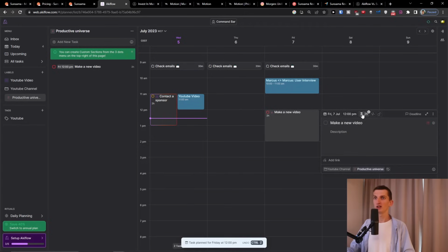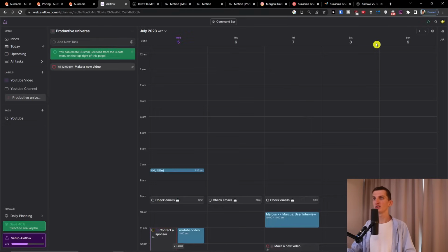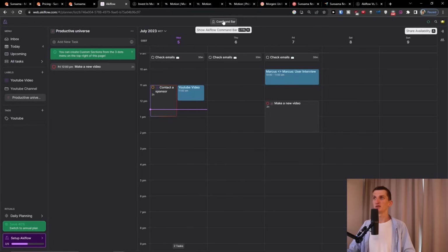So you can open it, or you can have duration here, and also the deadline, and then you can have focus mode. But the focus mode is a little bit different compared to Sunsama, but that's pretty much it. And then you can also have the focus bar, command bar that you can use. So Akiflow is also great. I'm not going to say that it's worse, it's just that for the function that you want, it can be effective.